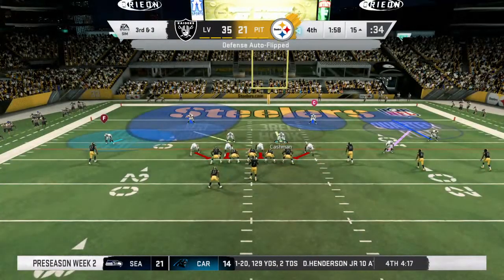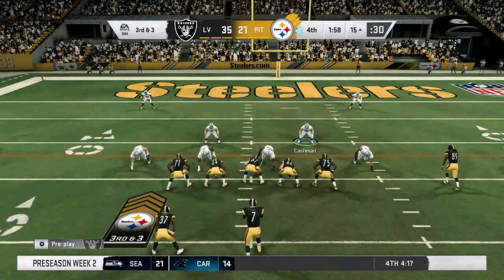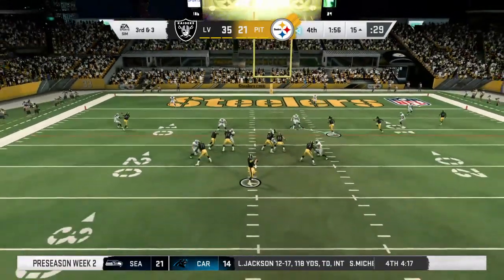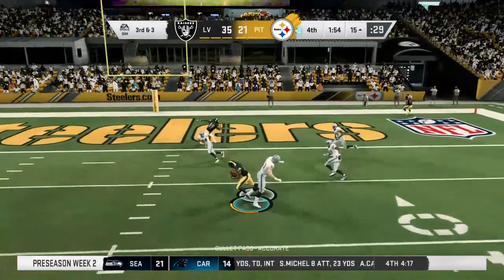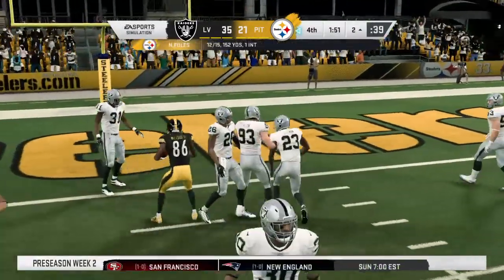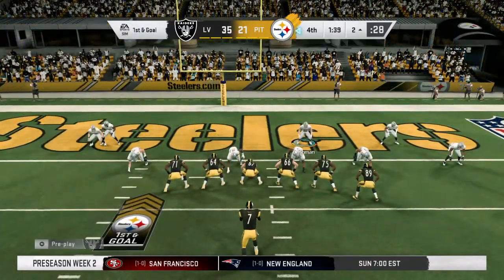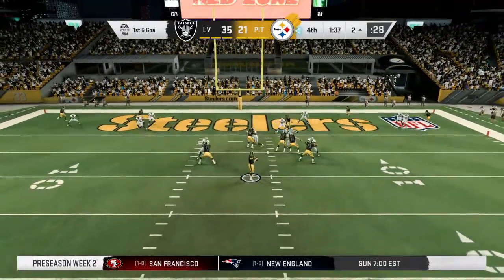So the Steelers with the football as we get you reset. They face a 3rd down now as they try to find a late score. They'll look to throw. Got an open man. It's McLeod. And he'll be taken down at the 2-yard line. 1st down now, but the clock continues to move.